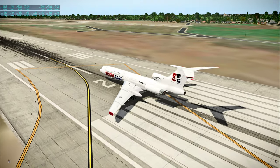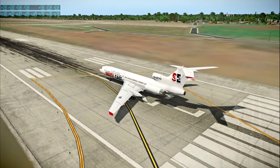I like three-engine airliners for some reason. So TU-154, I like.